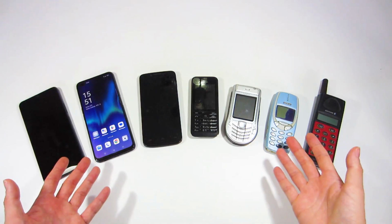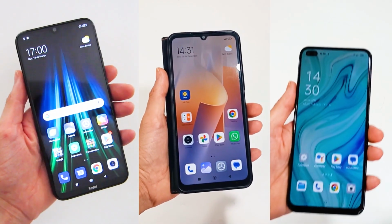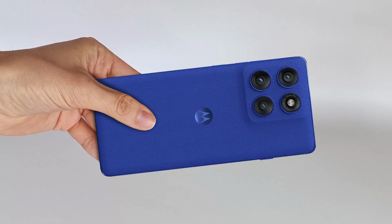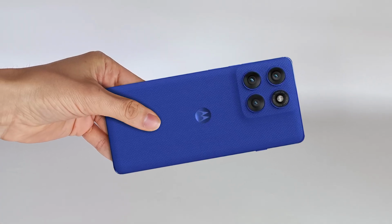I have shown several smartphones, from cheap smartphones to smartphones with the best specifications and technology, to help you choose the ideal smartphone for you. But today, we'll see the specifications of a smartphone with a lot of potential.